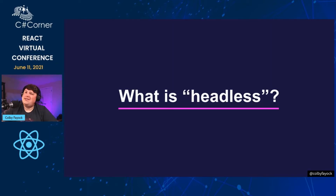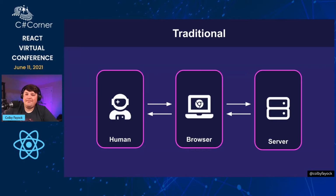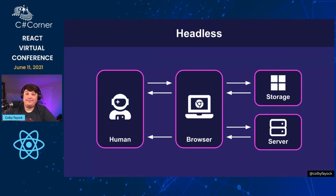So to start, what does headless actually mean? Well, with our traditional stack, somebody visits a page in their browser. The browser reaches out to the server, which will do the work like request data from the database, then render that HTML for the page and return a response. If we're lucky, it'll return it cached. And finally, the browser displays that response to the person.